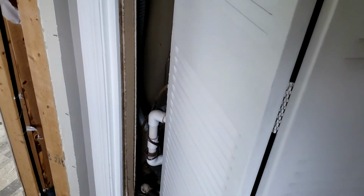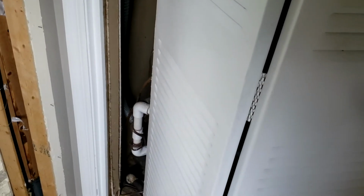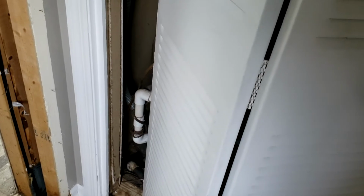So once this place is set up, and of course after the power is hooked up, the heat and air contractor will have to come in and hook up the outside unit, run a new line set, that kind of stuff.